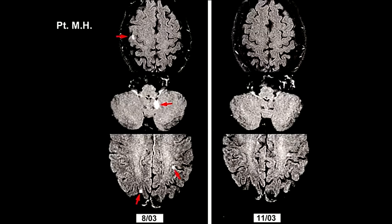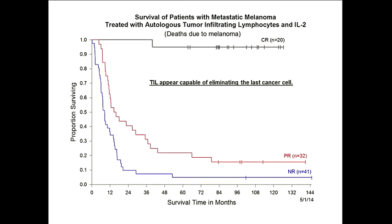Finally, this last patient that I'll show had multiple brain metastases, and I point this out simply to say that the brain is not a sanctuary site. Cells can infiltrate into the brain and cause regressions. And you can see these multiple metastatic deposits that disappeared over the course of 3 months. And so in this survival curve, if we look at the complete responders, you can see that one recurrence, but no other recurrences, and here we are out to 10 years with all of the patients having been followed for 5 years.